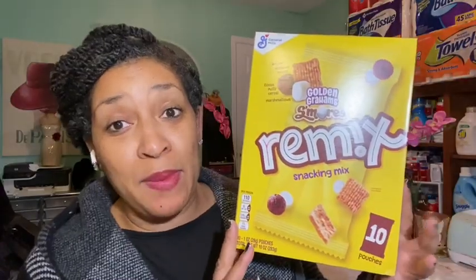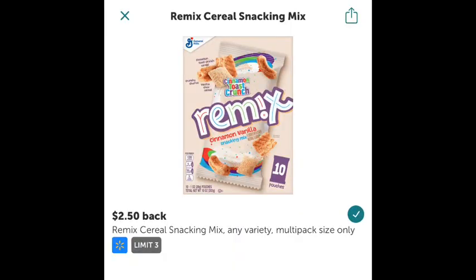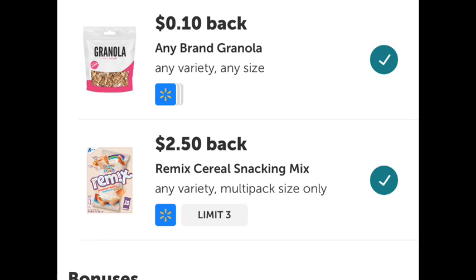First rebate I decided to do was on the General Mills Remix. This is a cereal snack. It's actually 10 in a box. They were priced $4.98 in my Walmart. I did not have a coupon, so I had to pay $4.98 in store. Now there is a $2.50 Ibotta rebate, and there was a 10-cent granola, any granola rebate that attached to this.